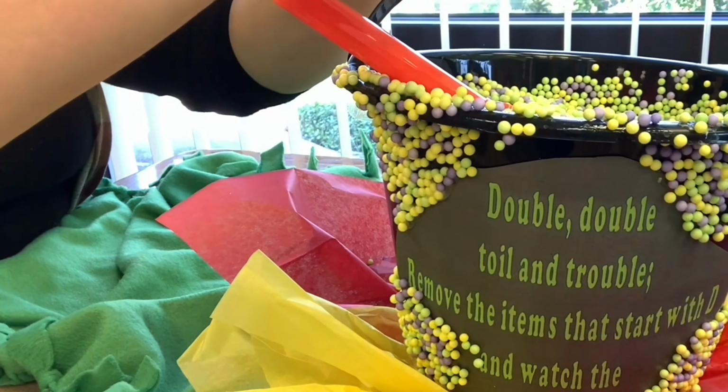Now that we found all the D words, let's put them back in the pot. Starting with the dice. The donkey. A dog. And a dinosaur. How delightful!